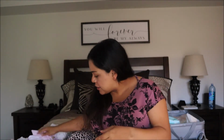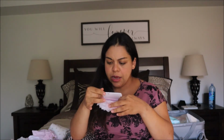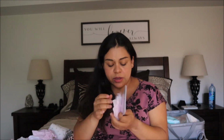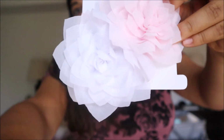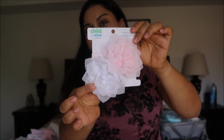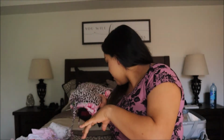And then just in case I'm feeling cutesy, I'd rather take it than not take it, I'm also taking some white and pink headbands so I could put on the baby. I'm not sure if these are too big. I hope they're not. They don't look like it, but they are adorable. Yeah, so that's everything for the baby.